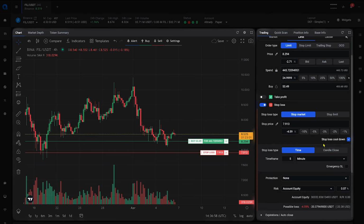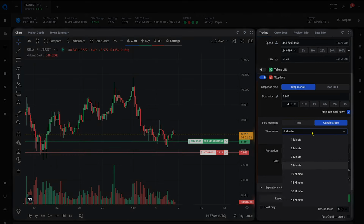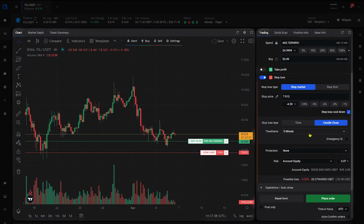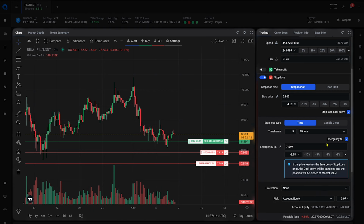Select cooldown type, time or candle close. Time will check stop loss after a specific time has passed, and candle close will check stop loss upon candle close on a specified time frame. Set time, for example, 5 minutes. To prevent bigger losses, activate emergency stop loss, where the position will be closed as soon as price reaches this area.